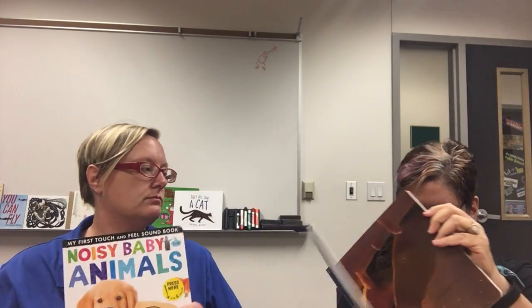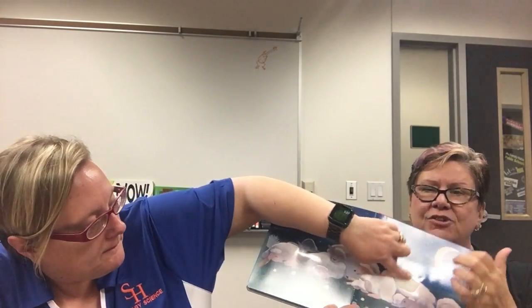The horse's, yeah, here's the mane. Horse's mane. So kids get an opportunity to understand what's going on in these pictures. There's the sheep's wool. And it actually has the right texture for things like that. Yeah. So these are farm animals, and it comes with a little gentle, rhythmic kind of story that goes along with it. This is Noisy Baby Animals.